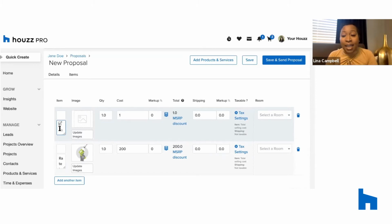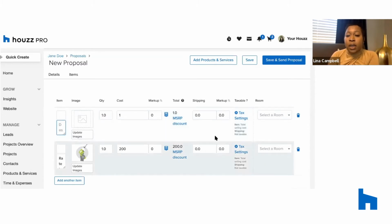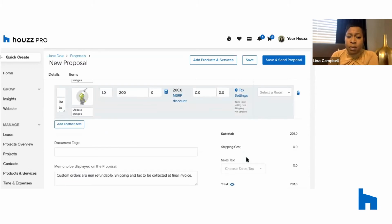I put the design, the procurement, vendor sourcing, vendor management. In the installation fee, I'm putting in that includes delivery, that includes assembly, hanging fixtures, that includes trash removal. So they understand what they're getting with the fee. So I put those things in there, assign a tax setting.